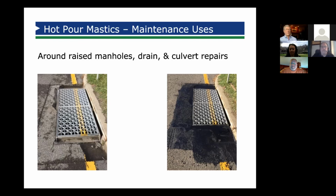But the general answer is that the products that have been approved by PennDOT and some other states do work in all of the mastic melters. It's in the interest of the manufacturers of those melters to have a piece of equipment that is compatible with everything that's made and manufactured. So they all want it to work, definitely.